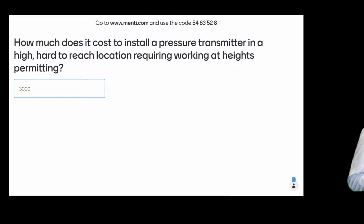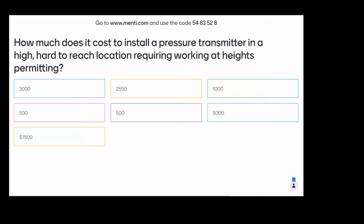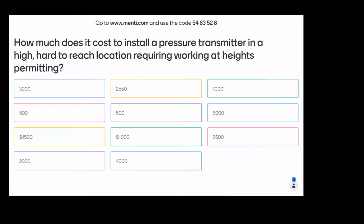Okay, so we've got $3,000. So include all the scaffolding cost, or maybe you need an EWP, some of those other costs. Okay, so around $5,500. Okay, so between $1,000 and $5,000. Let's say an average of about $2,500, it looks like. So it's not cheap.